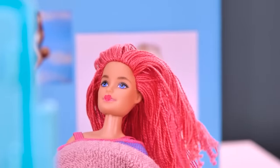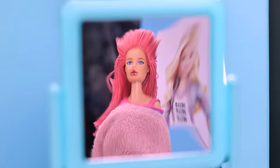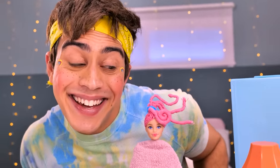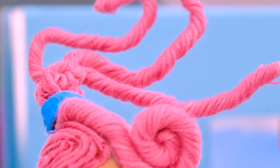L'Oreal should pay for a commercial! I'm so beautiful! Oh, you need to change the mirror! Last touch! Oh. Cut, and around it goes! Ah! What do you think? I like the style! It's a win! Told you!